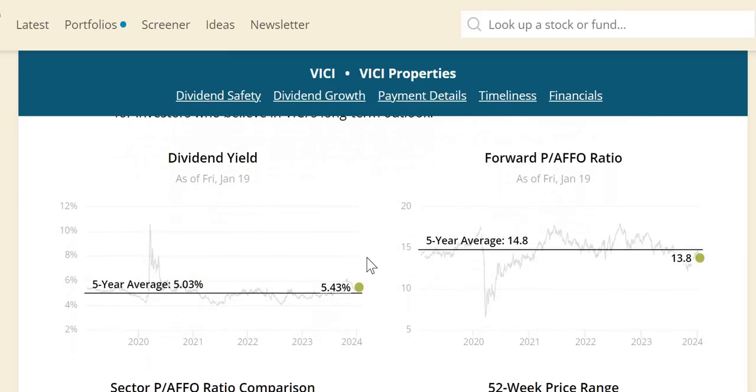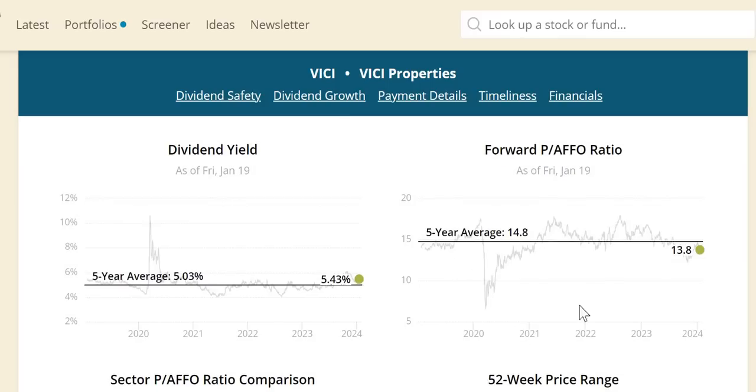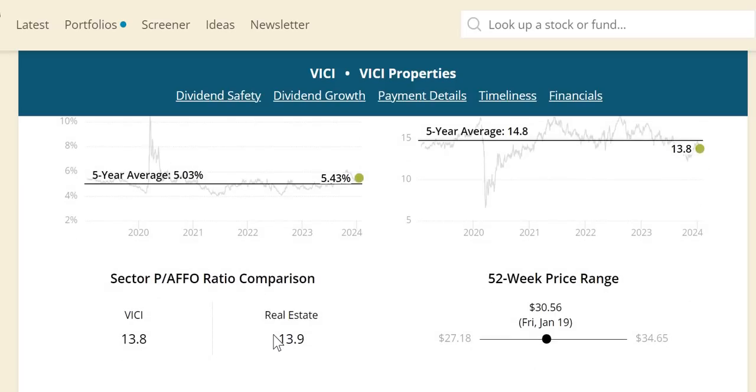Now, dividend yield theory states the company is undervalued when the current yield sits above the 5-year average. So we have our sign of undervaluation, 5.43 versus 5.03. Likewise, forward P to FFO, 13.8 versus 14.8. So we have a double sign of undervaluation, but do bear in mind we're not looking at any of these models in isolation, and we'll draw our conclusions towards the end of the episode. Real estate sector P to FFO is pretty much in line as well, 13.9 versus VICI's 13.8.